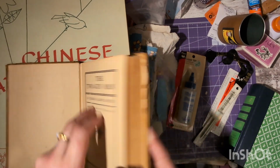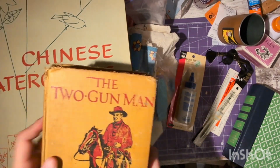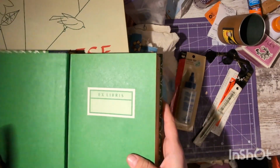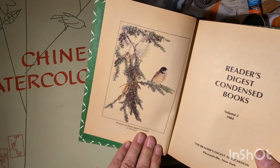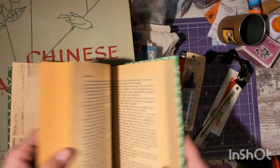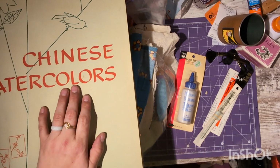1911, this one. But yeah, it'd be a really cute cover. This one's kind of plain, but I kept this one. Oh, look at the birdies. This was 1984. So maybe it's one of those covers I can use when I do my junk journal class.